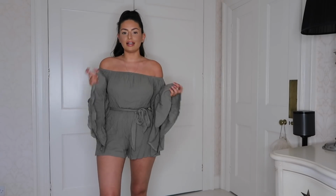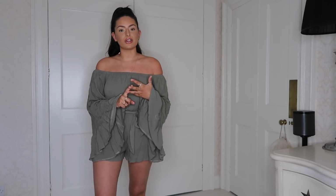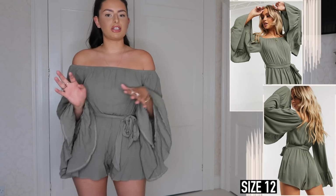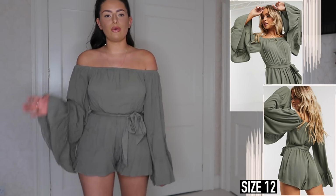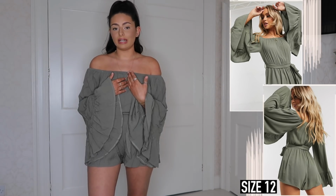So another thing that is a little bit different for me, especially with the colour, and also I don't really wear play suits that often, but when I do, I forget how useful they are. They are so comfortable to wear, especially when it's super hot out. So of course this is another piece that is perfect for holidays, but I thought in the summer in the UK, especially at family barbecues or something, this is a really easy piece to throw on.